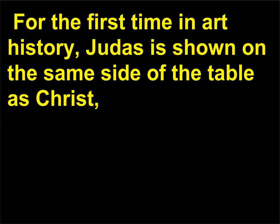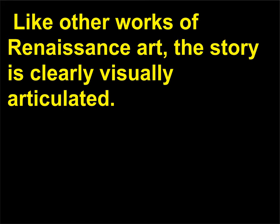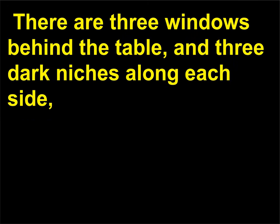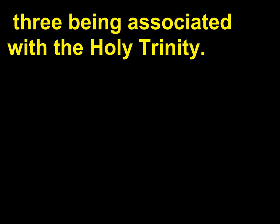For the first time in art history, Judas is shown on the same side of the table as Christ. Though he leans away, betraying his guilt to the viewer. Like other works of Renaissance art, the story is clearly visually articulated. The apostles are organized into four groups of three, and are all aligned on one side of the table. There are three windows behind the table, and three dark niches along each side. Three being associated with the Holy Trinity.